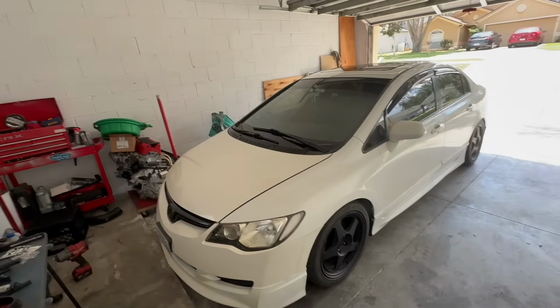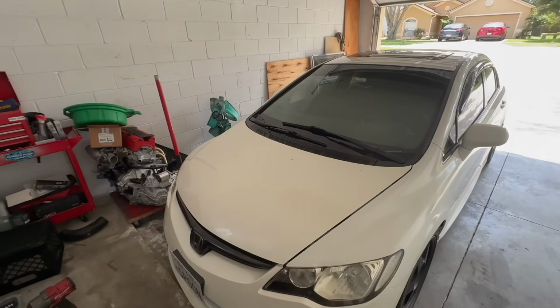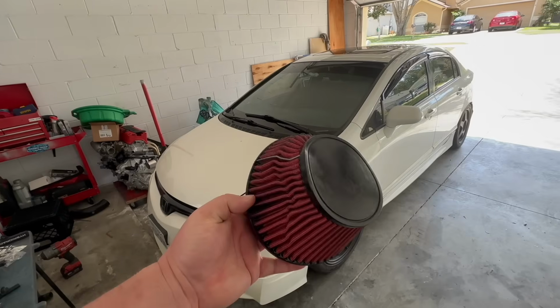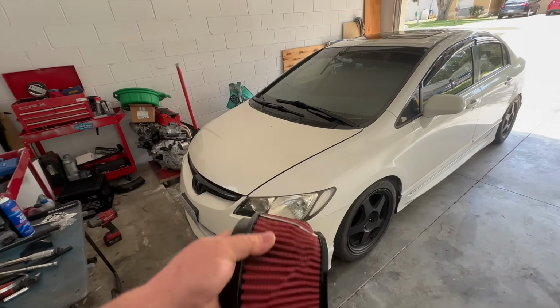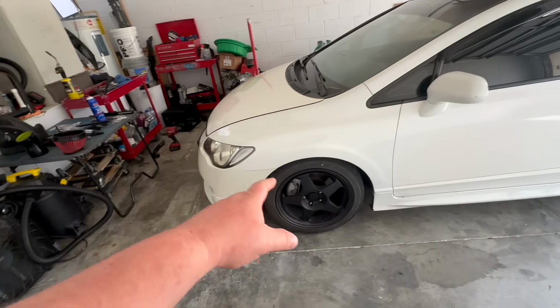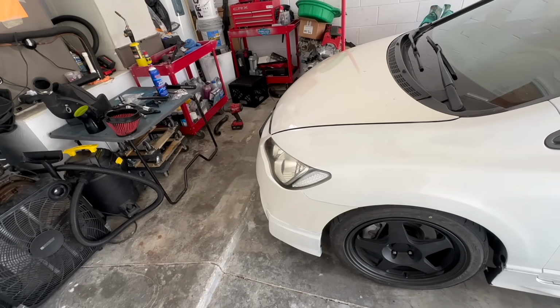Okay, back at it the next day. You'll notice we kind of jumped ahead, which I'm going to show you what we did. Got the intake and everything on. Took it for a ride and ran over the filter because I forgot to tighten this guy. Also, I don't have fender liners in here anymore. They were ripped out. So if it rains, it's going to be throwing water into the intake.